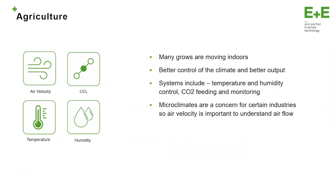So on the agriculture side, our customers focus a lot on CO2, air velocity, and humidity. Temperature, certainly, comes with it as well, but fine humidity control, especially in an indoor grow area, is really critical for a lot of these companies. They're producing a product that has to be within a certain neighborhood of humidity. Tomatoes grow better at a certain humidity than, let's say, potatoes. Even potato storage has to be at a certain humidity, very cold, high humidity. So we have to have a product that can withstand that.